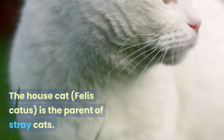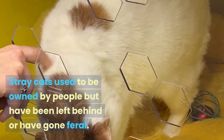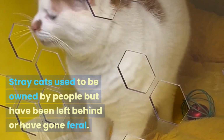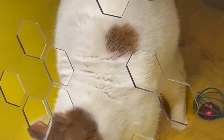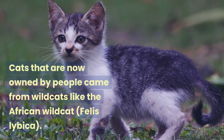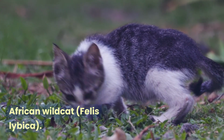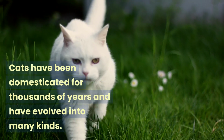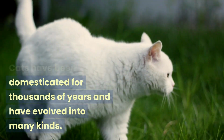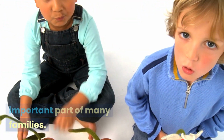What kind of cat do wildcats come from? The house cat, Felis catus, is the parent of stray cats. Stray cats used to be owned by people but have been left behind or have gone feral, which means they are more wild or independent. Cats that are now owned by people came from wildcats like the African wildcat, Felis lybica. Cats have been domesticated for thousands of years and have evolved into many kinds. They are now an important part of many families.